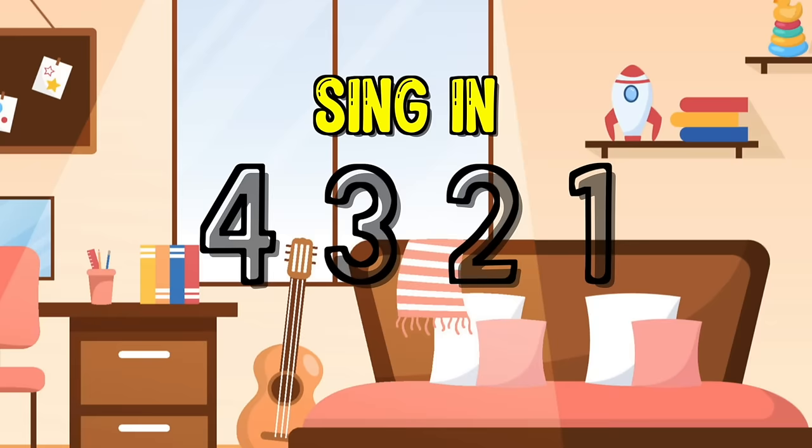Now, let's try to find 4 squares on our shape cube. Here are some shapes. Let's count them. 1, 2, 3, 4, 5. Uh-oh, that's too many shapes. We're looking for 4 squares, and I think these are triangles because they have 3 sides. 1, 2, 3. Let's try to see another shape. Are these 4 squares? Let's count. 1, 2, 3. Oh, that's not enough.